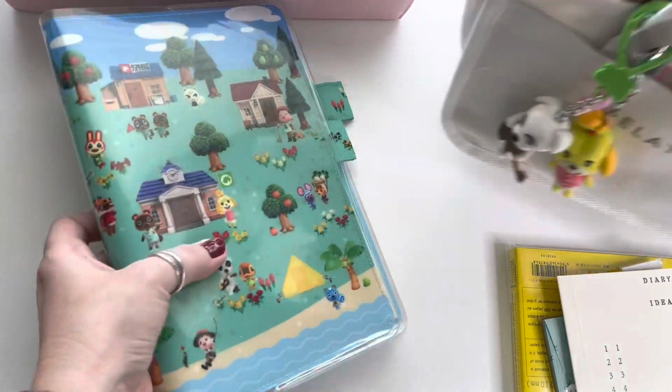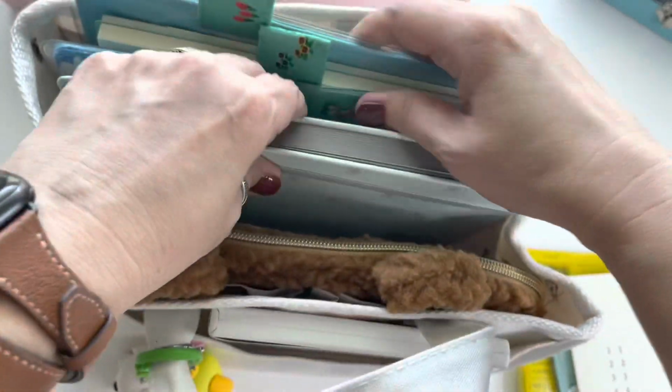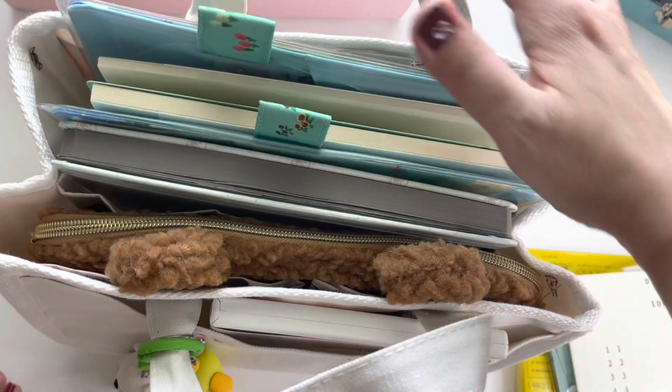So this one, after I get it set up and all, it'll just sit inside of this bag with my other journal. So this other journal I got from Target, and again, I will go through all of those the next time I show that bag.